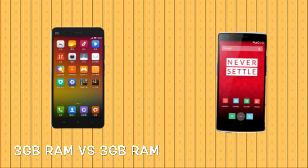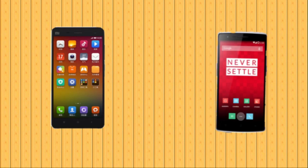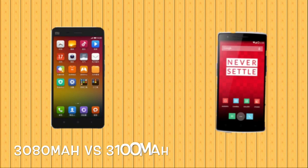In terms of built-in storage, the Xiaomi Mi4 comes with 64GB with microSD slot expansion, whereas the OnePlus One phone only comes with a 16GB version. Actually, both devices don't offer microSD slot expansion. That's the mistake that I made. Let's move on to the battery. We have a 3080 mAh battery on the Xiaomi Mi4 versus a 3100 mAh battery on the OnePlus One phone.